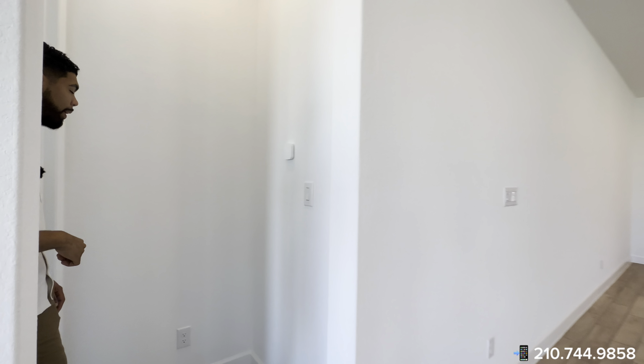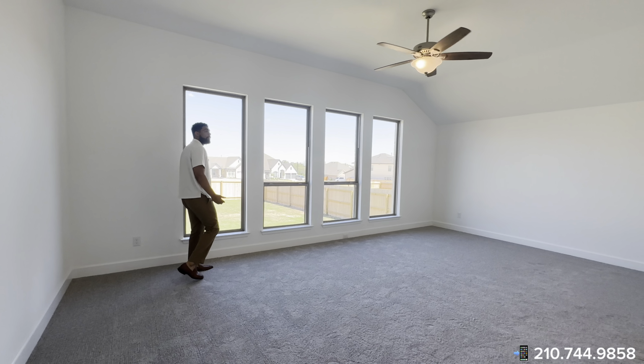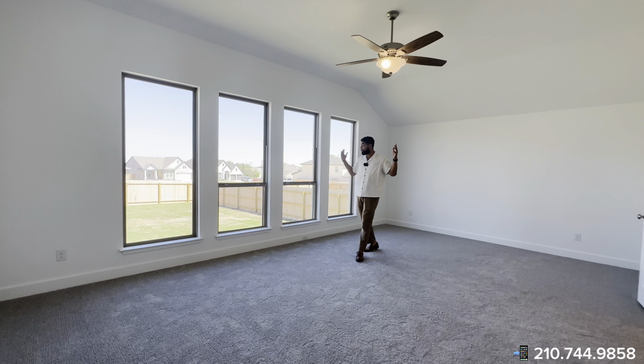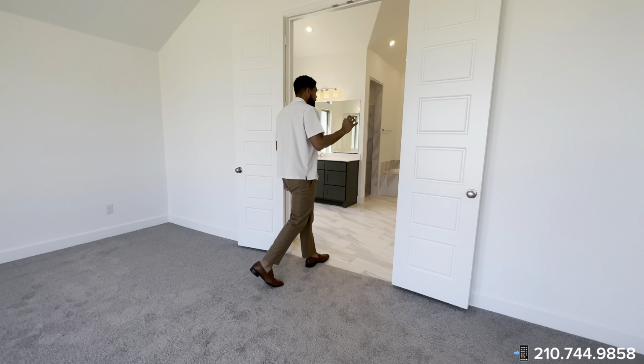Let's come check out this primary bedroom. So as soon as you come on in, you're gonna notice the width of this primary. You can fit two California king size beds on each half of the room. So that goes to show you how big it is. And now let's come check out the ensuite. So you're gonna get the double doors that lead on in.